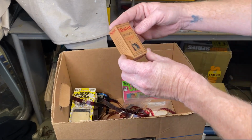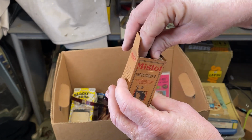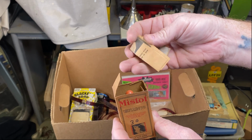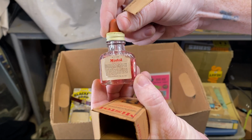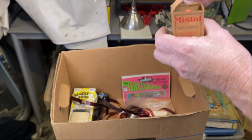Got a Mistral. You guys can see that. Oh, it's still in here. Oh, there goes the flap, the instructions, and it does not look like it's ever been opened. Little rubber squeeze top.